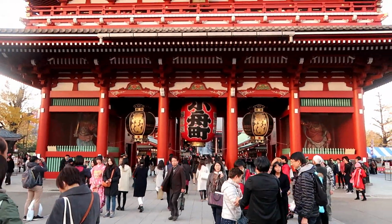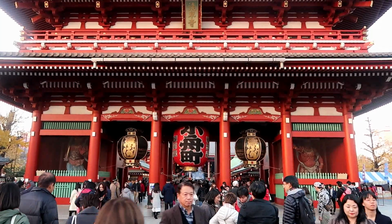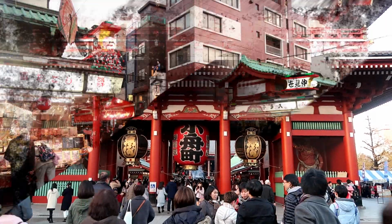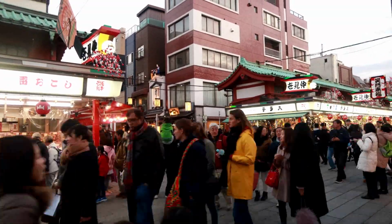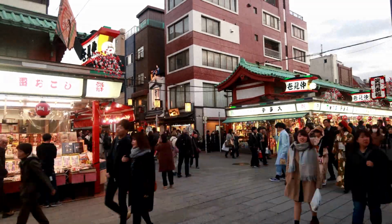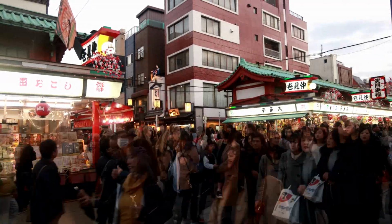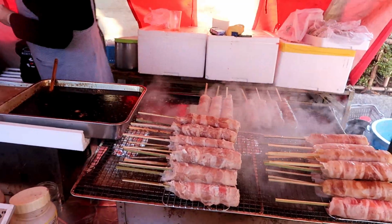Asakusa is one of my favorite spots to visit in Tokyo. There are tons of things to do here, lots of things to see, and definitely a lot of delicious things to eat. You can spend about 2 or 3 days here exploring Asakusa, and you probably won't be able to see everything, but I definitely recommend anyone visiting Tokyo to visit here. It's awesome.